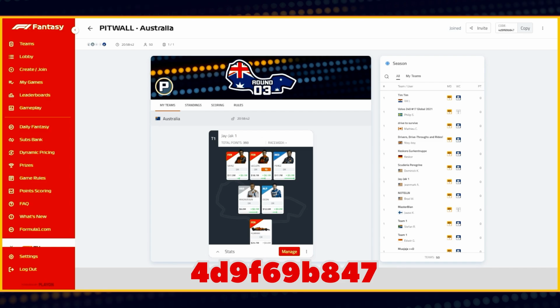But don't forget, we do not have the mega drivers part of our calculations. We do base points. So if you have a mega driver, that's fine. Do it in any league. Just realize that we will then divide that number by 3.